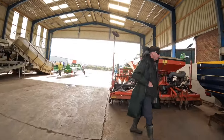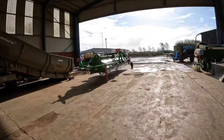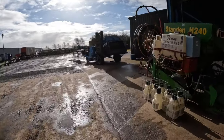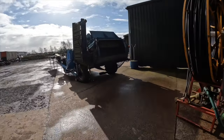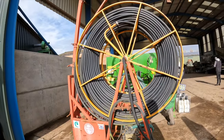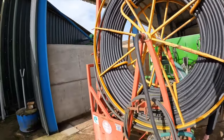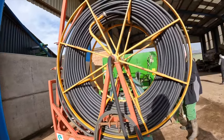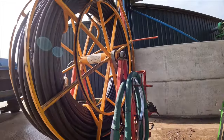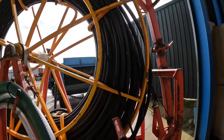Nice grill. Big old grater. There you go, mate. You just dropped your catalogue down there on the floor. Yeah. No worries. Before it blows away, and then you're out chasing it across the yard, didn't you? That's a bit primitive.